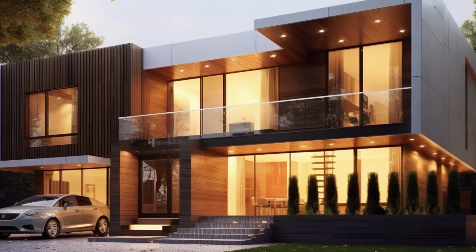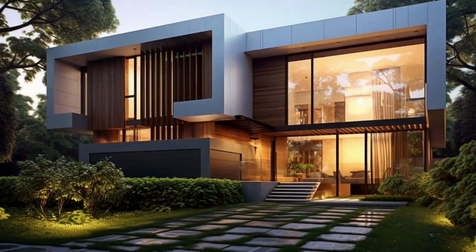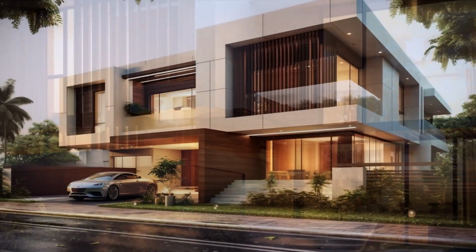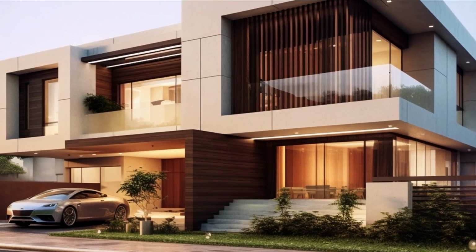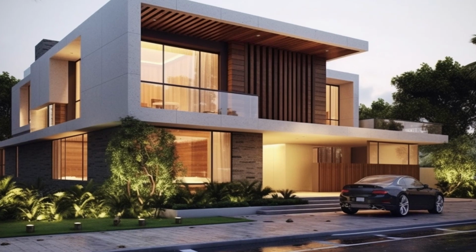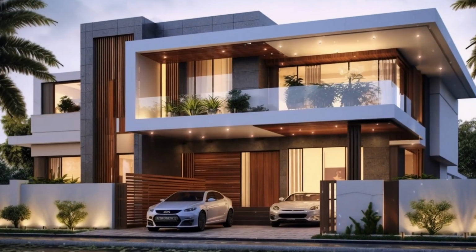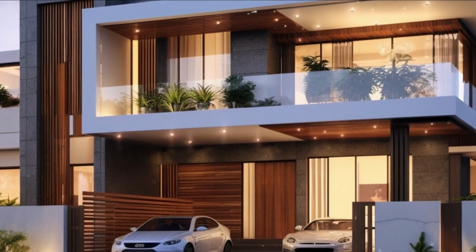and inspire you. From sleek lines to innovative architectural elements, these designs embody the essence of modern living. In this video, we take you on a virtual tour of these stunning contemporary homes, showcasing their unique features and design elements. From open concept layouts to seamless indoor-outdoor living spaces, these houses are designed to maximize natural light and provide a seamless flow between different areas.